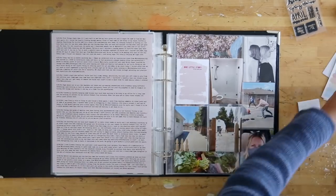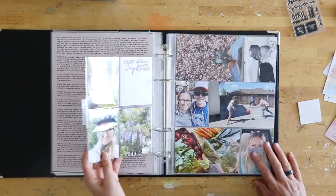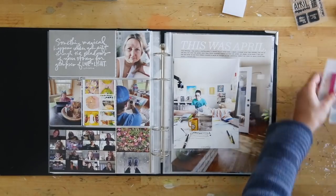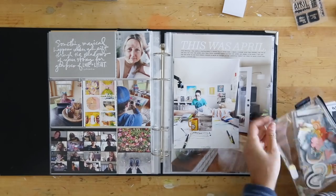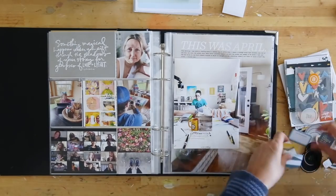And I think it's totally fine to have all that journaling all together. Sometimes in Week in the Life, I've done it that way where I have all the journaling together, and other times I have spread it out. So a lot of it is just you figuring out what works best for you.